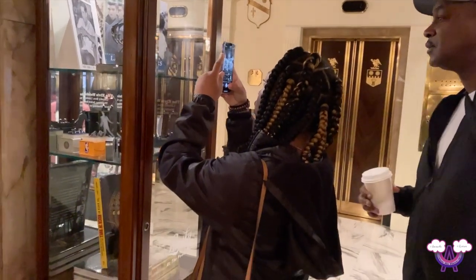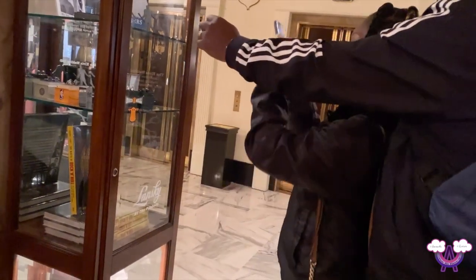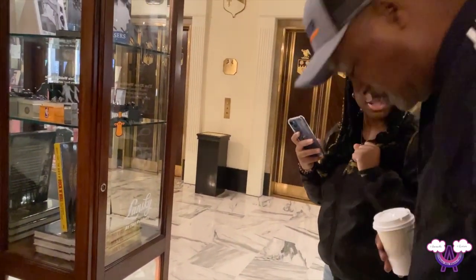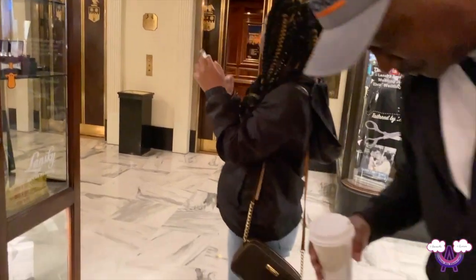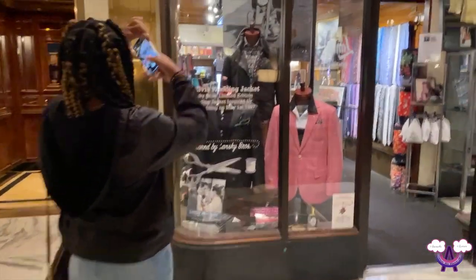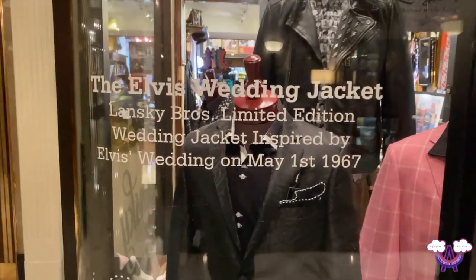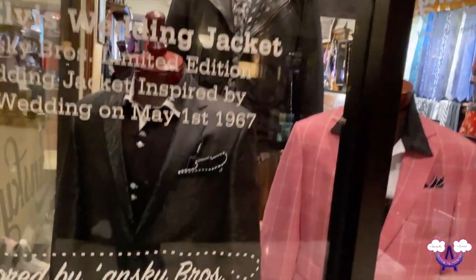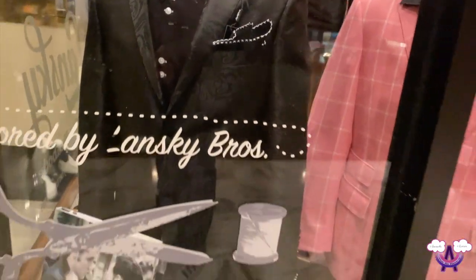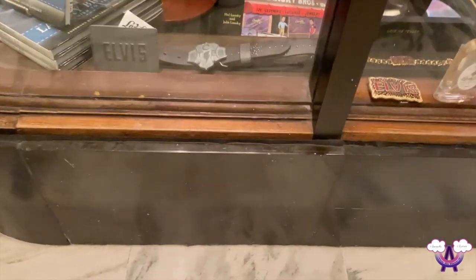Elvis' favorite watch. You see it? What's that? You watch it back. I'm gonna take pictures. Oh, she's stepping all over me. I'm stepping on your new shoes, the Adidas. See what it says? The Elvis wedding jacket, 1967. Yeah. This is Elvis stuff down here, look.